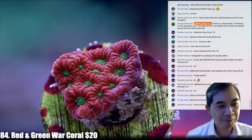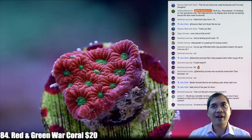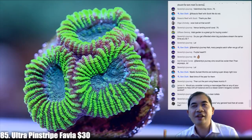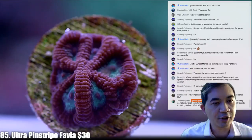Okay, James, would you consider running a macroalgae filter on any of your systems to help with pH balance, and to a lesser extent, inorganic nutrient control? For us, we really haven't run into any issues with pH, because essentially we're an outdoor building. All of the air in here gets flushed out every second. Things aren't necessarily great chemistry-wise all the time, but our pH is always spot on. But in answering your question, yeah, I would definitely consider using macroalgae as a form of filtration.